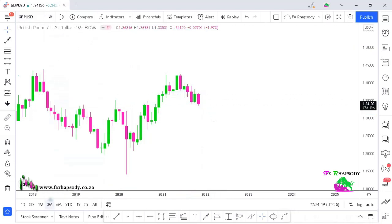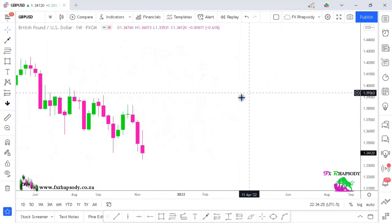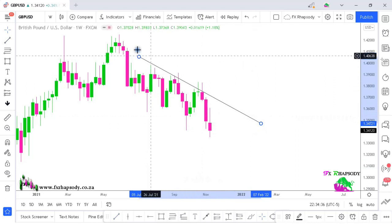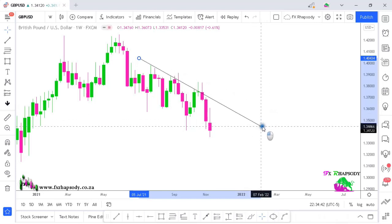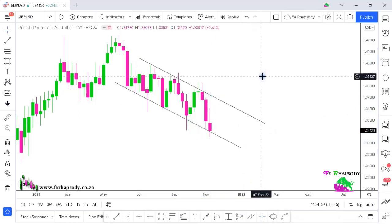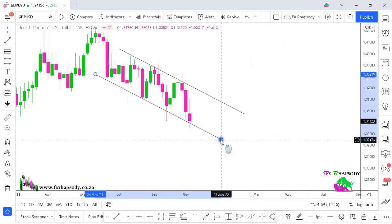On a weekly time frame, let's just zoom out a little bit. Okay, so I think in our previous analysis last weekend, we did touch base on this. I was pulling these trend lines. Let's make it like that, and then make another one over here. And you can see how price is bouncing up and down these trend lines. So basically, let's just make it perfect.